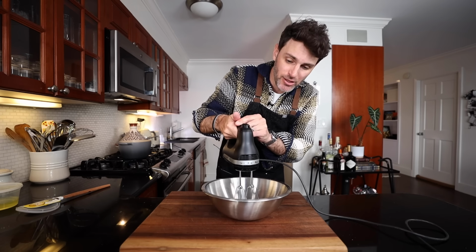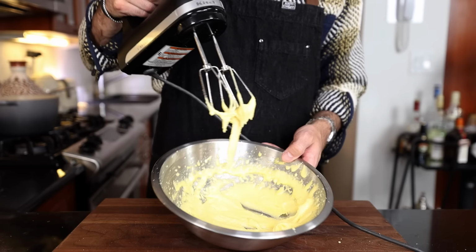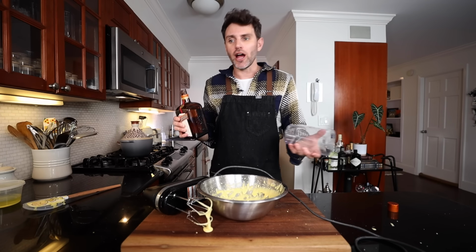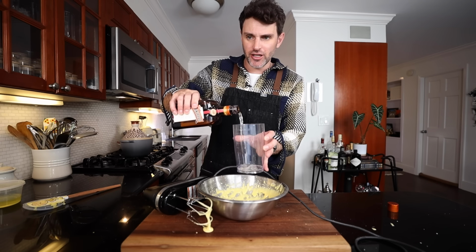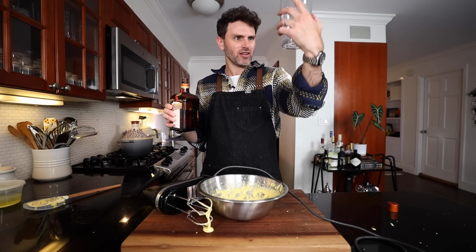Do that once you're in the bowl. There you go. Until it's thick and pale yellow. I'm using Cointreau, but you could just use orange juice, I'm sure. Or how about vanilla, if you so please. But no, orange liqueur it is today, and I need 1/4 cup. Let's beat that in.